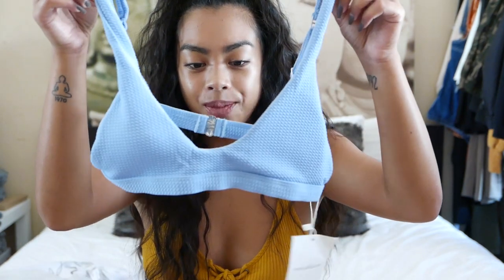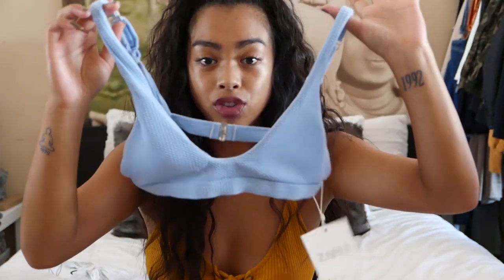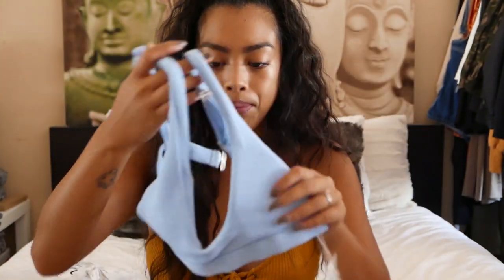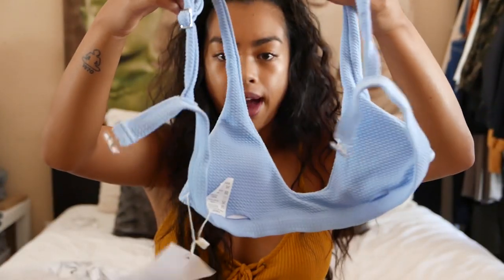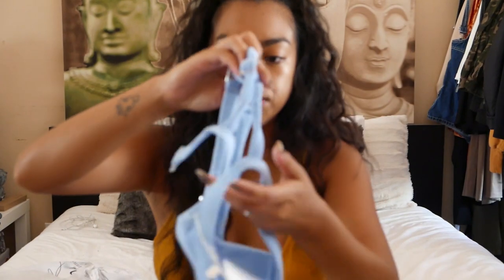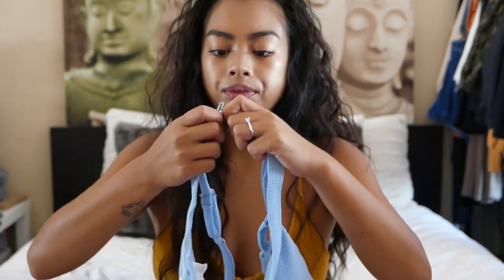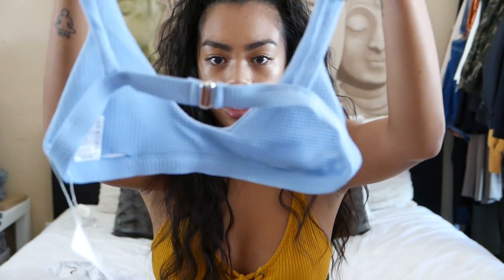Okay, so this is the top, which is a plain top, super cute, but I don't know if this top will fit my boobs because my boobs are a little bit big. We'll see. Anyways, this is how it looks in the front. Then this is the back. It's supposed to clip, but it's not clipping right now, so I don't know what's wrong with it. Let me see. Okay, there you go. That's how it looks.